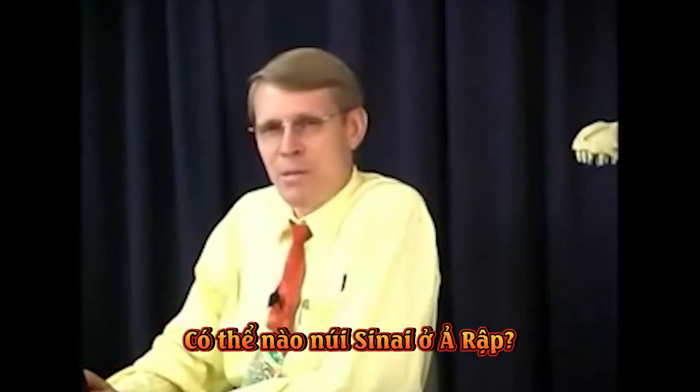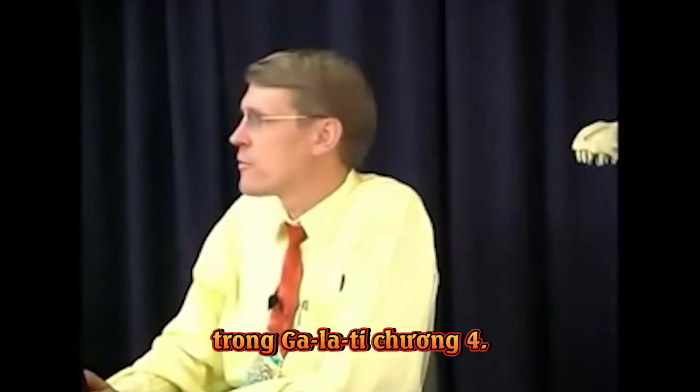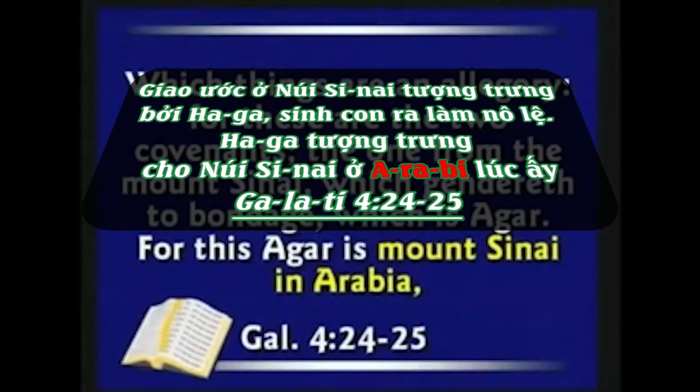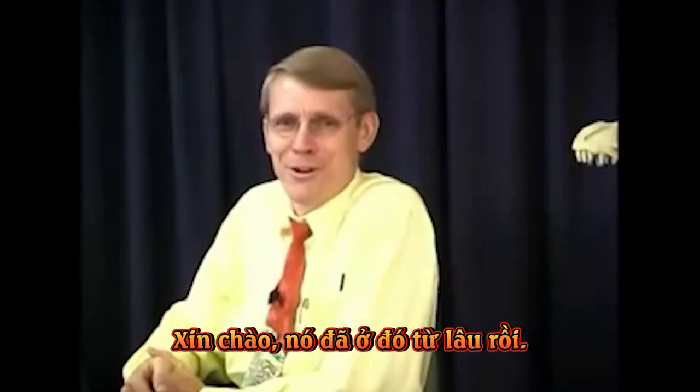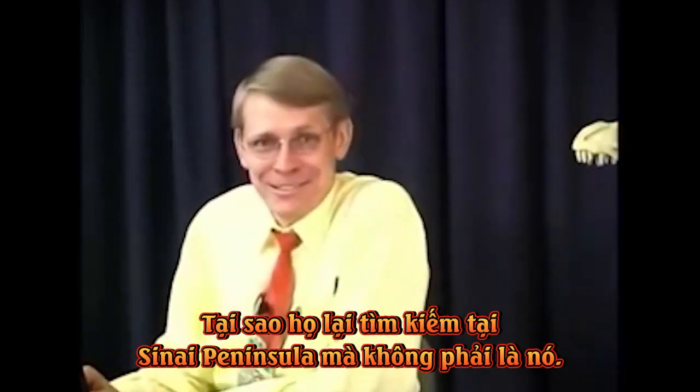Could Mount Sinai be in Arabia? Well, let's see what the Bible says. Galatians chapter 4: "Which gendereth to bondage, which is Agar. For this Agar is Mount Sinai in Arabia." Hello, it's been there all along, folks. Okay. Why have they been looking in the Sinai Peninsula? That's not where it is.